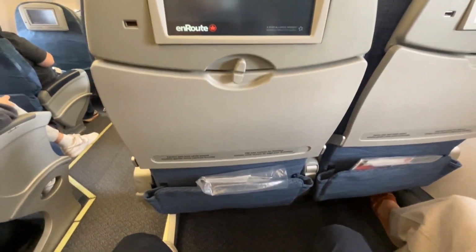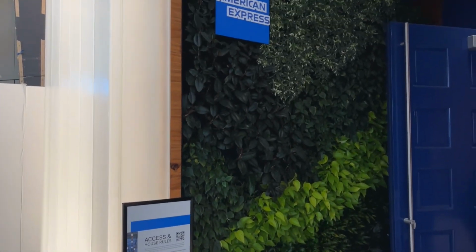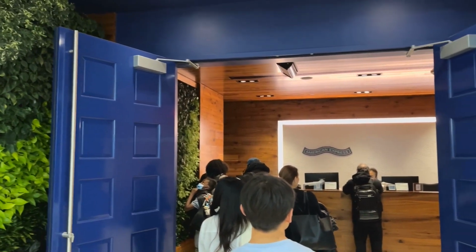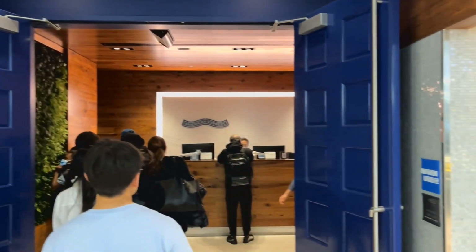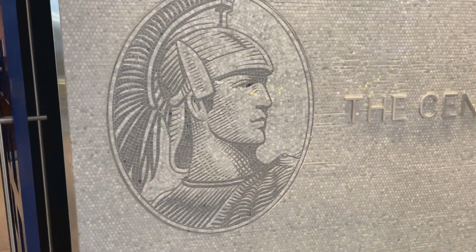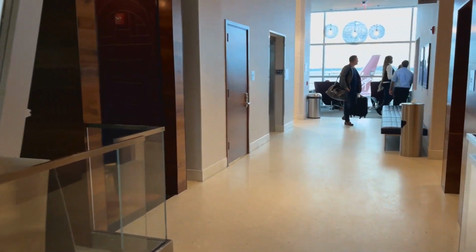It was very spacious. When we landed, we quickly hopped to Terminal 4 to check out the Centurion Lounge, which I've heard many great things about. The Centurion Lounge is one of the premium lounges operated by American Express, so to get access to this lounge, you have to own a Platinum Card with Amex and not just merely be flying business class.